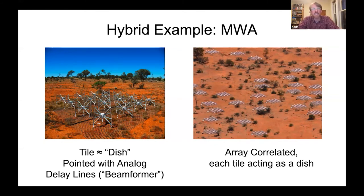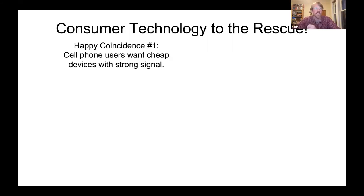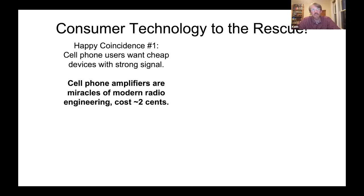But really we would like to be able to get the best of all worlds, right? That's generally what I'm aiming for. And thankfully in the last decade, this is what's really been driving this new era that I'm talking about. Consumer technology has come along and knocked down all of these problems with two really, really happy coincidences. One is that everyone wants a cell phone and we want cheap devices with strong signals, which means we need to get amplifiers that are really cheap and have very low noise so that we don't need the cryogenics to actually put each receiver in.